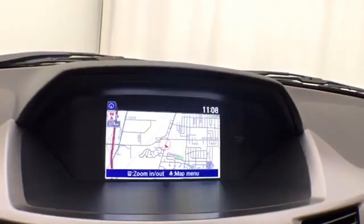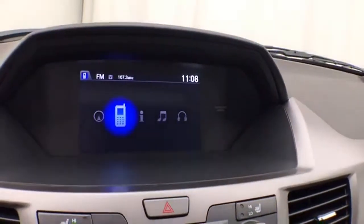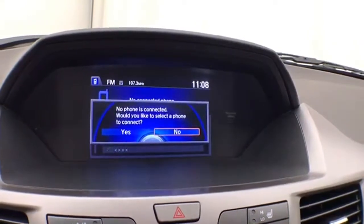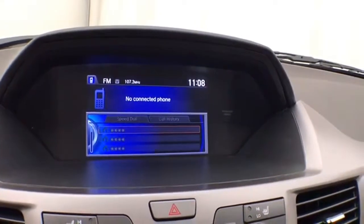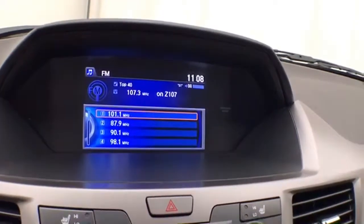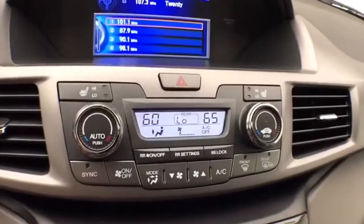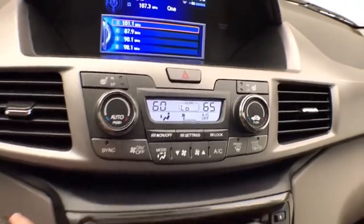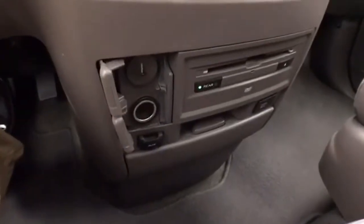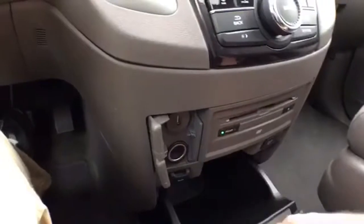large display screen for navigation, Bluetooth connectivity for hands-free phone use or to connect other Bluetooth enabled devices, great for wireless music streaming, radio, and there's of course where the backup camera display is. 3-zone automatic temperature control along with heated front seats. USB and auxiliary input allows you to connect mobile media devices.